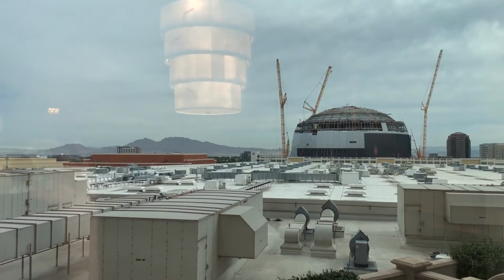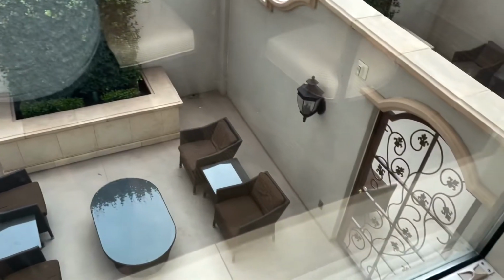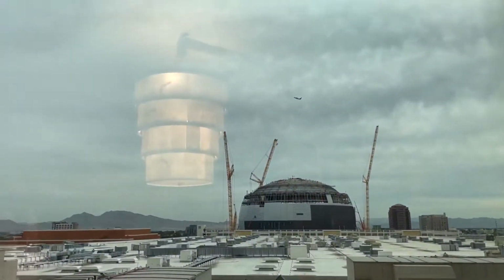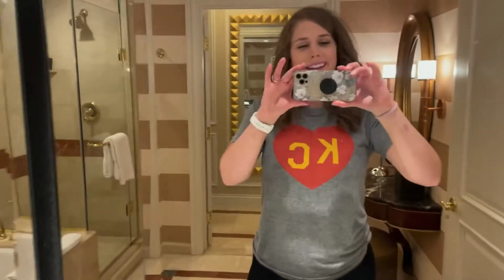We aren't sure what they're building, but it looks like down below us is like a really big suite room that has like a patio seating, or it's a restaurant or something. I think it's patio seating for like a big suite, but yeah, so that's our room. And I forgot to mention there's a TV in the bathroom, so you can watch TV while you're getting ready.